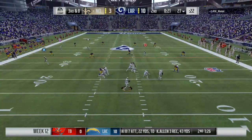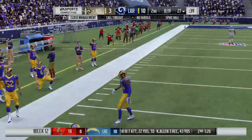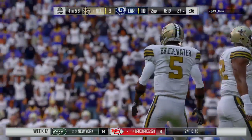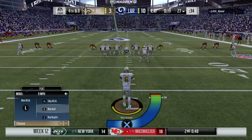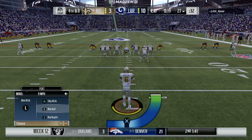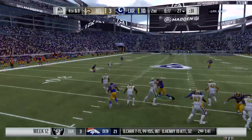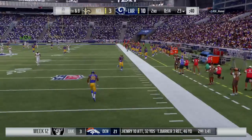Bridgewater to throw it. Hard throw, incomplete. Not only was the call spot on, how about the execution of that defense right there? The zone was absolutely locked up tight. He was trying to force it in there on third down. But if there's a time to force it, he felt like he needed to make a play, right? Yeah, exactly right. Third down, you've got to try and find something. There's nothing available there for him.